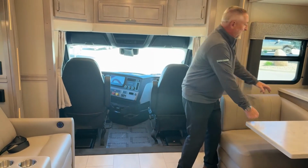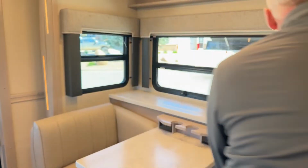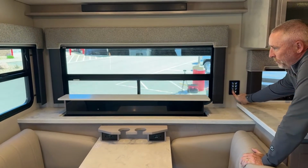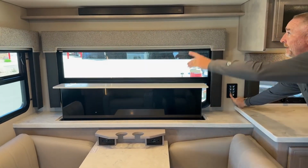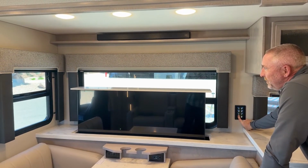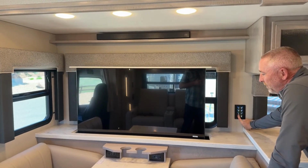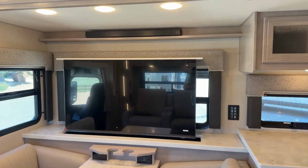You're going to have your Samsung Smart TV on a televator here. Show you how that works. When you're ready to watch the Nuggets win Game 7 or the Avalanche win Game 7 this Saturday, it's perfect for it. Going to have the JBL soundbar above there. One nice thing about having it up there versus inside the TV is you don't have to have the TV up to have your soundbar hooked to your phones. So you can see the beautiful TV.